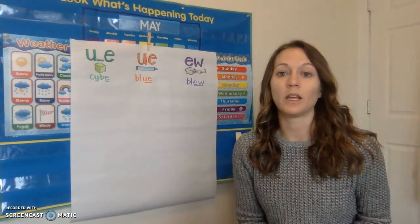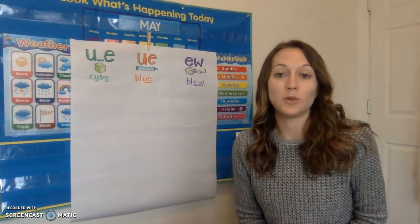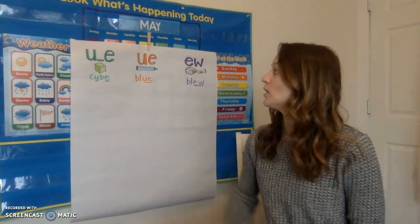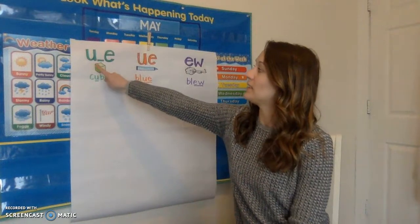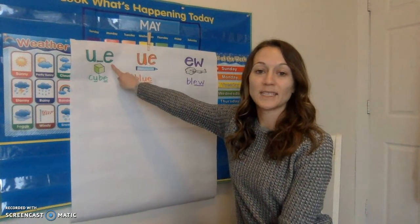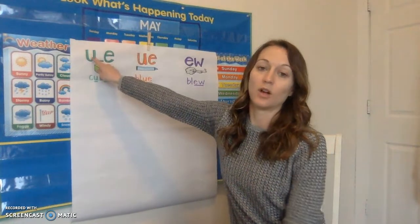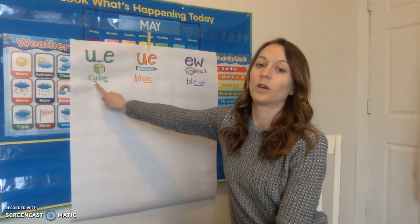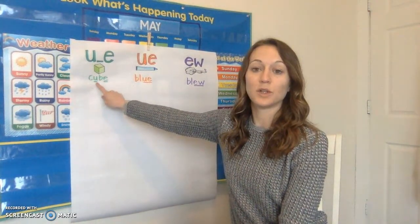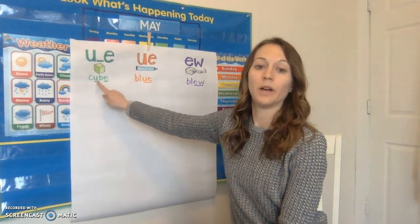Now remember, when a vowel has its long sound, it says its name. So if U's name is U, we're just going to hear the U sound. So we can look for these patterns. We've gone over this before, but we can see if a word has a magic E at the end. We know when a word has a magic E, we don't pronounce the E, but it tells the vowel it's around to make its long sound. So when we see a word like cube with a magic E at the end, it's telling us that U is going to say its name or make its long sound U. K-U-B, cube.